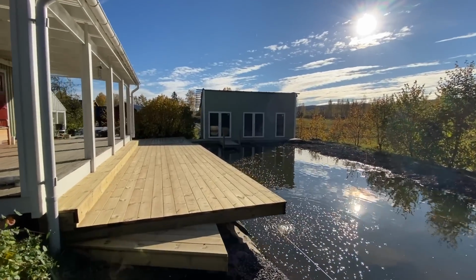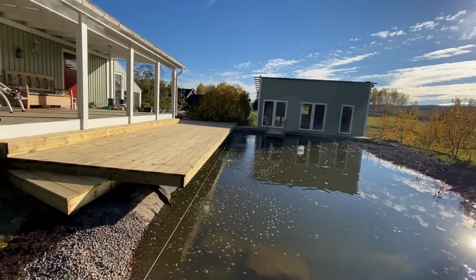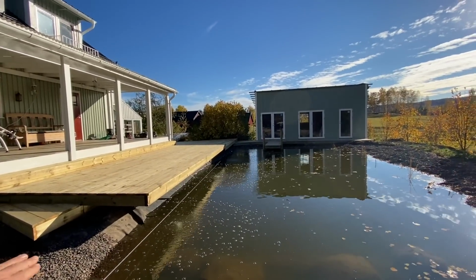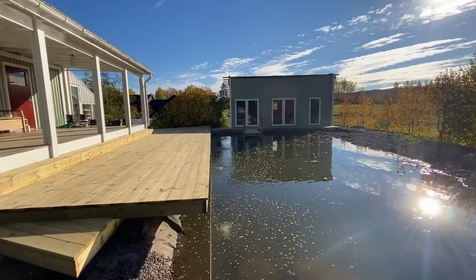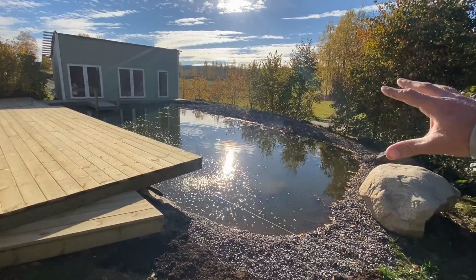I've had a lot of fun putting in this decking. It's pretty much finished. I would like to put some vertical wood down the front, perhaps, to cover the liner where you see it sticking out on the vertical edge. But that's going to wait for now. We're not going to see this come to life fully until next year, when all the plantings are done.